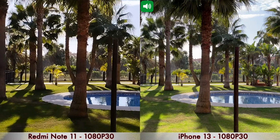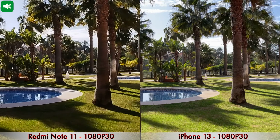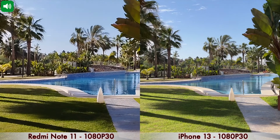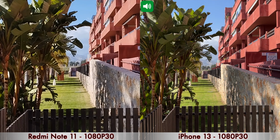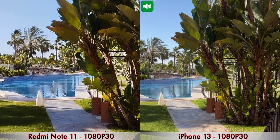So yeah, this is how a recording would look like if you are using the Xiaomi Redmi Note 11 and the iPhone 13, recording with the main camera and doing 1080p at 30 frames per second.